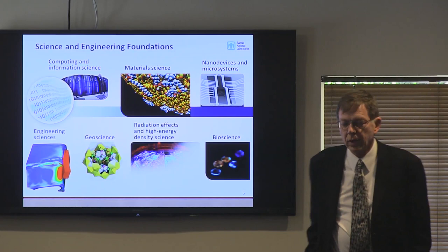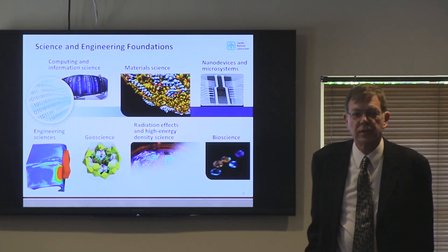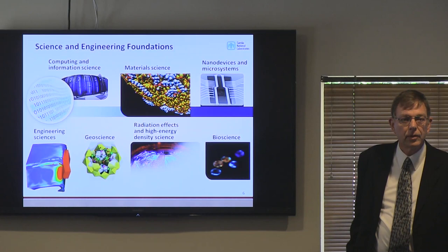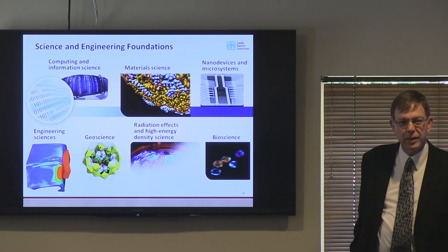At the core of our work are a lot of the science and engineering foundations that support all of the missions of the laboratory. And we've highlighted a few here that are some of the specialty areas of Sandia, including computing and information science, where we do a lot of both computer architectures, computer design, software development for high-speed processing that's required for many of the missions of the laboratory.